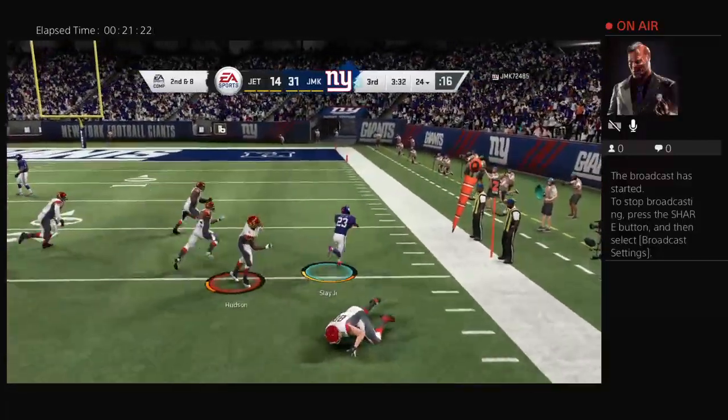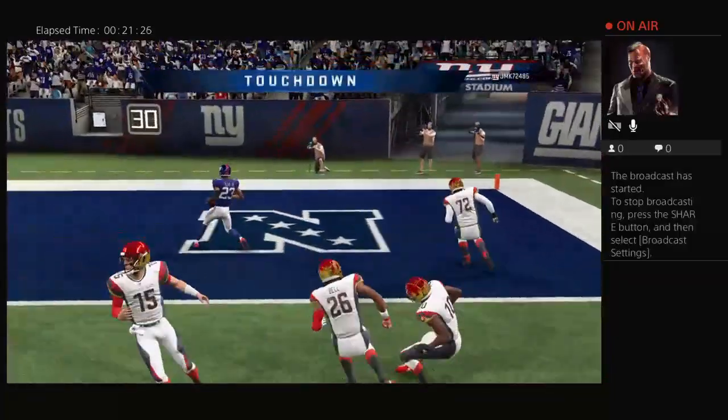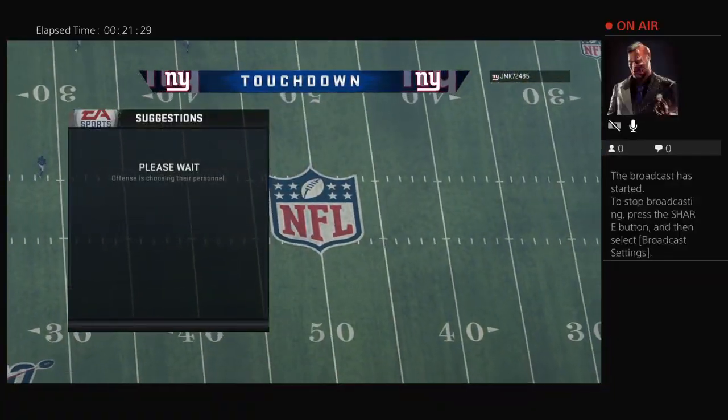Darius Slay with a pick. And some room to work. And he will bring it back. It's a pick six and a Giants touchdown.